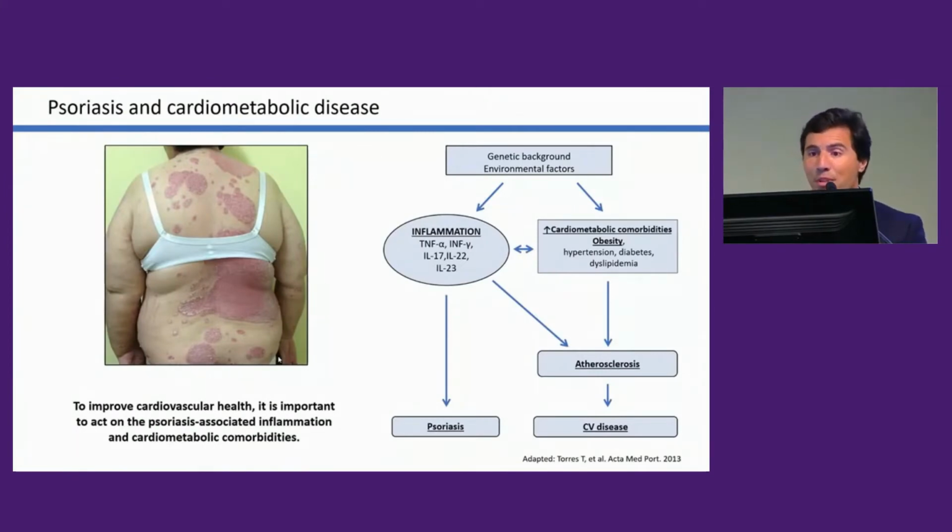And why does this happen? Well, there are 2 main factors. Of course, the genetic background and environmental factors probably play a role, but mainly the psoriasis-associated inflammation and the increased prevalence of the cardiometabolic comorbidities, in particular obesity, as we're going to see, are the main factors driving atherosclerosis and cardiovascular disease. So if we want to improve cardiovascular health in our patients, it is important to act on these two factors: on psoriasis-associated inflammation and on cardiometabolic comorbidities.